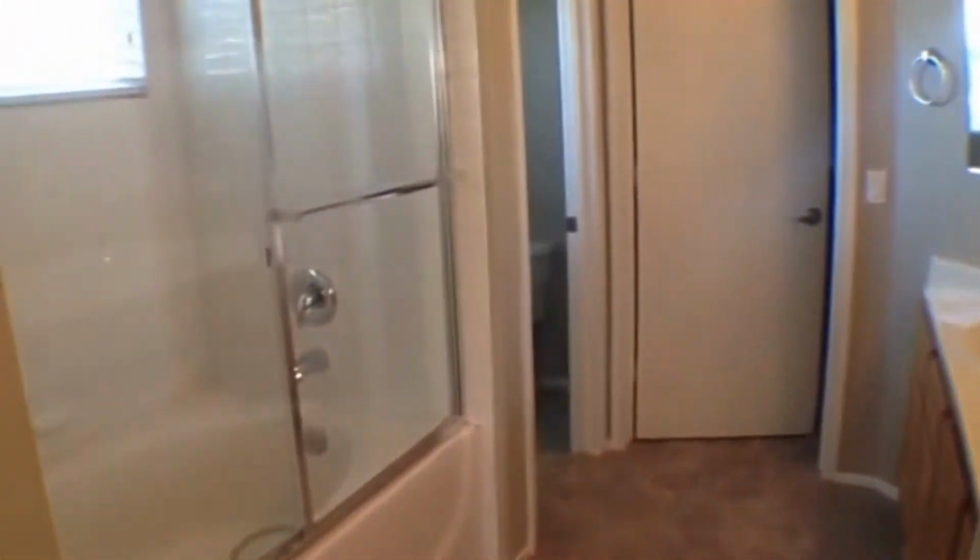See, there's a nice tub shower combination, glass sliding doors, the separate water closet over to the left, and then straight ahead is the walk-in closet. Lots of shelves and closet rods in here to hang all your clothes and goodies.